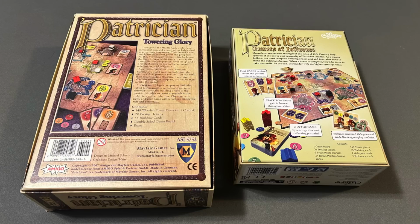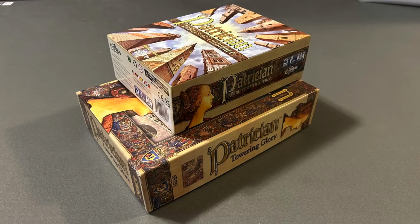The original edition was made in Germany, and the new edition in China, where most games are made nowadays, more or less. The Amigo edition was a standard rectangular box size, same as, for example, Carcassonne. The Calliope edition is smaller in 2 dimensions, but in thickness very slightly larger.